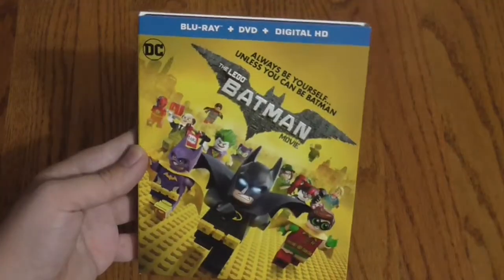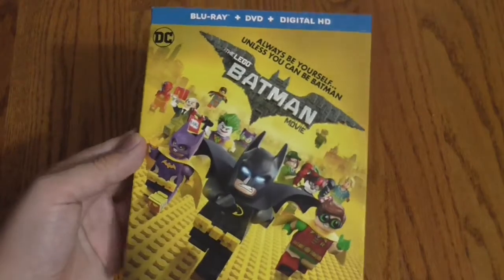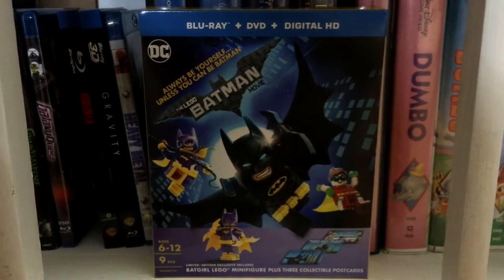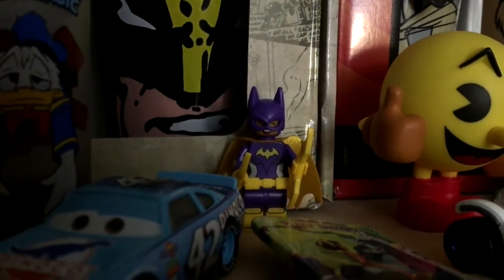The Lego Batman Movie. This movie was quite surprising, and it shouldn't have been considering how it was the follow-up to the surprisingly excellent Lego Movie. Lego Batman Movie doesn't lose any of the luster that made its predecessor work so well, and it's a great, humorous, colorful love letter to the character while still managing to be a pretty emotional story. This was actually the Target edition, which came with a Lego minifigure of Batgirl and some postcards. Nice additions to my shelf.